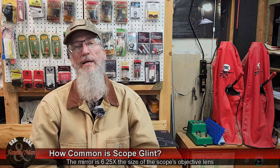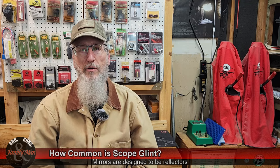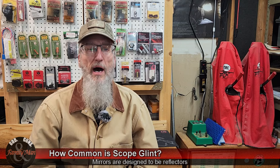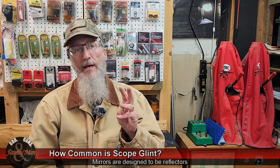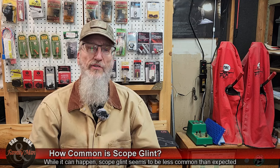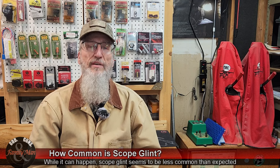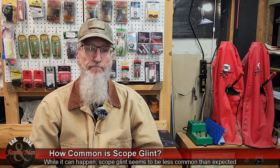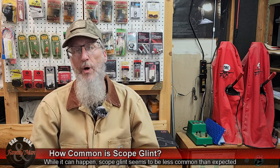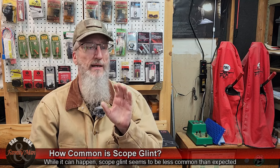That's one reason. The second reason is the mirror is designed to be a reflector. It's designed to reflect and reflect as well as possible. Third is that scope has got coatings on it. Most scopes have coatings on it, and some of those coatings, of course, can reduce the reflectivity of light as well.